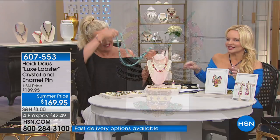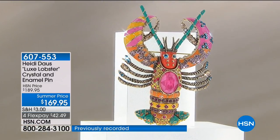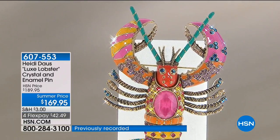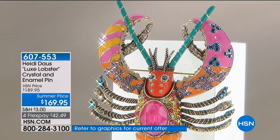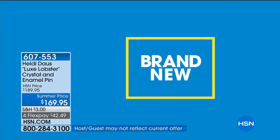Okay, we're moving next because one of the things that Heidi is known for is her gorgeous pins. People collect just her pins. They have been worn by some of the most famous people in the entire world. And Heidi, this one's $20 off, brand new. We only have 100 of these. But tell us the story of why you believe pins are so important in our jewelry collection. Well, I think I lost my... Your microphone. So you cannot tell us the story.